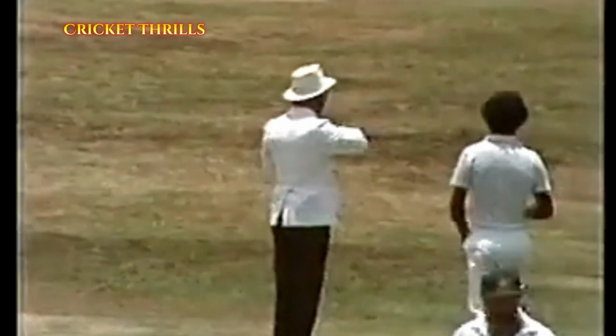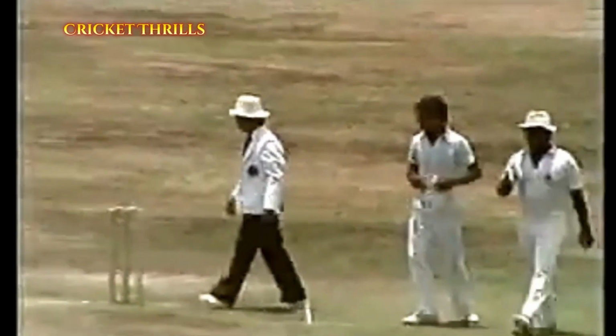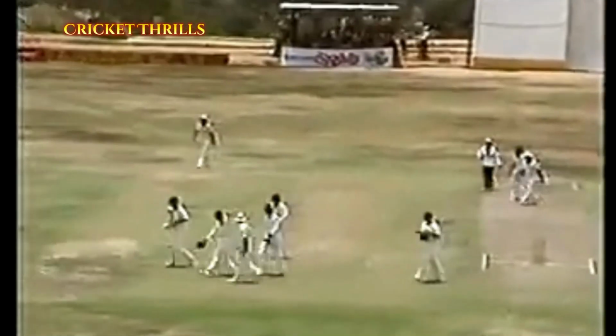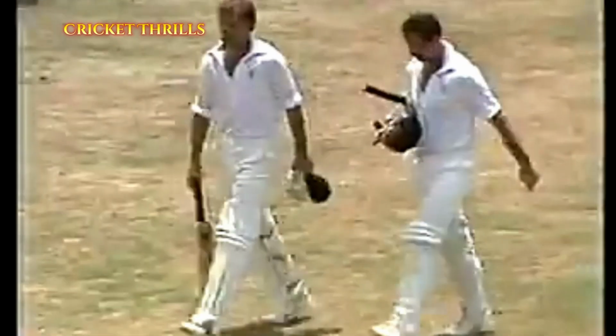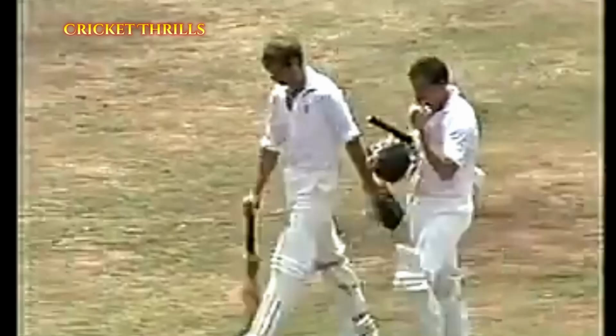Both these batsmen not sparing anything loose. So that's 4 runs to Gunaratne. The total 110 for 1. The end of the first session of 2 hours of play in this inaugural test between Sri Lanka and Australia. Australia going into lunch, having won the toss, electing to bat on a wicket which showed some signs of early life, but then eased up as the day wore on.